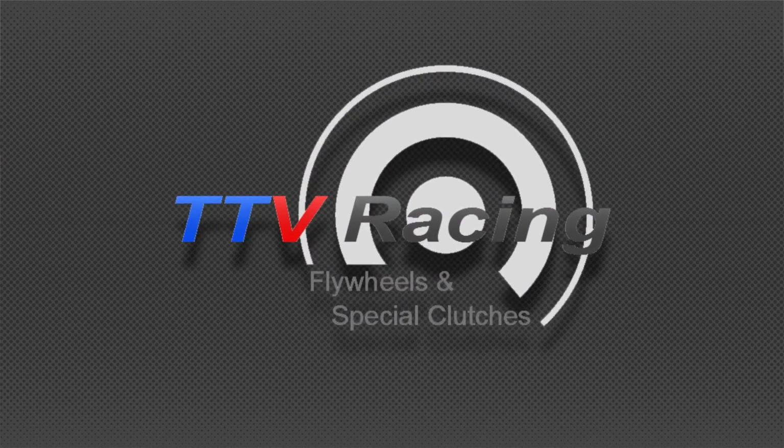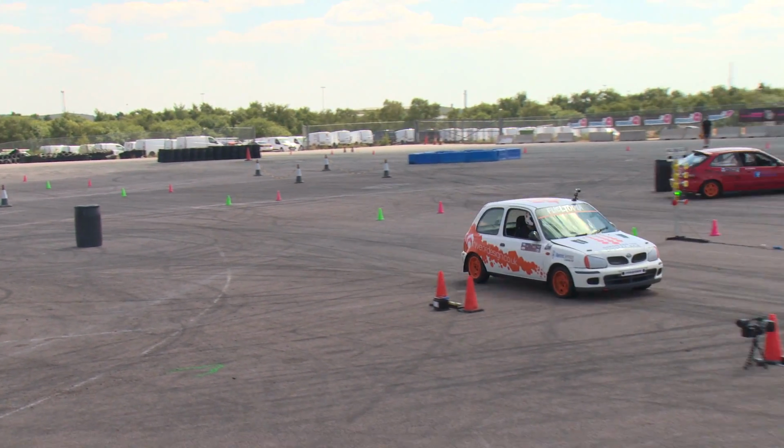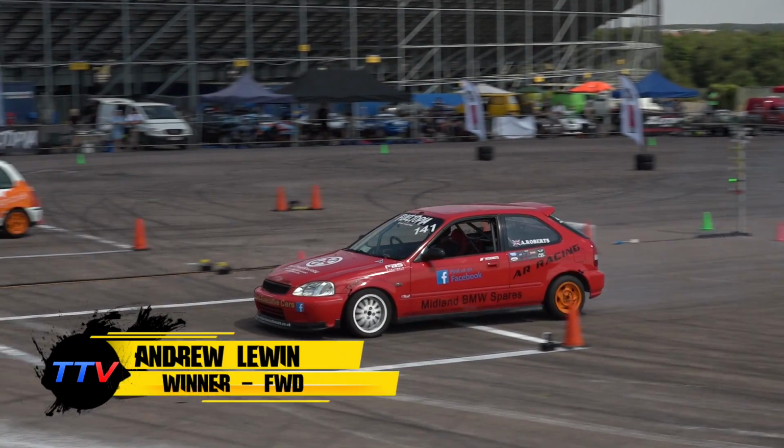Over in front wheel drive, brought to you by TTV Racing, Ashley Roberts had a weekend he'd rather forget. It was horrible, the weekend, problem after problem, but still managed to get out there and come away with second both days, so I'm happy about that. Is he catching up on you? He will do. Yes. I can see it coming, yes.